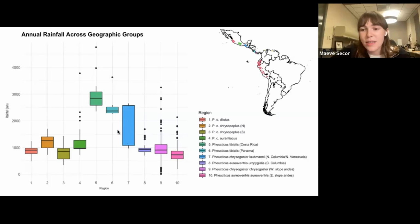Labmani, like I said, it's in the Sierra Santa Marta, which is the highest coastal mountain range in the world. And so because of the very high altitude of those mountains, they catch a lot of moisture off of the Caribbean. And so it makes a lot of sense that this species would have such high amounts of rainfall in comparison to the rest of Chrysogaster. But yeah, that's a very drastic difference in rainfall between two subspecies, the other one being on the Western Andean slope.